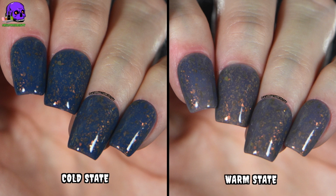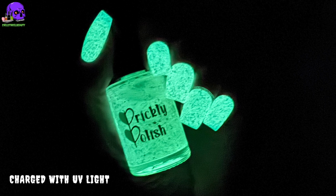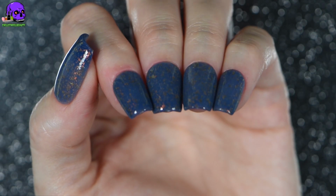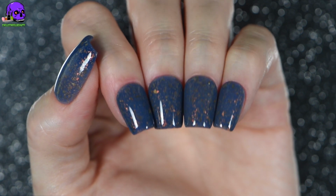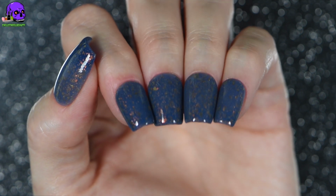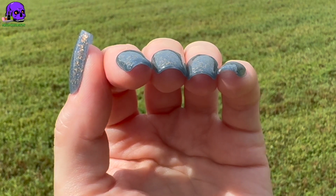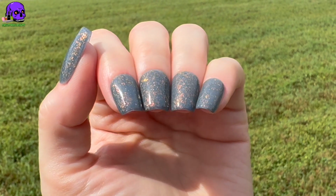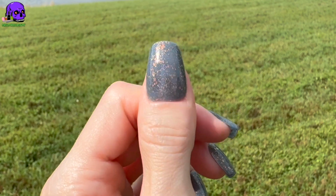And then for the glow in the dark effect, I did use it with a UV light, but if you go out in the sunlight for a little bit or whatnot, you will notice, yes, the glow in the dark pigment is definitely there. Here you can see in the sunlight those crystal chameleon flakes are really popping, and I absolutely thought this was gorgeous. On my computer, it's kind of giving it a blue tone, but it's not. It's completely neutral, and it's gorgeous.